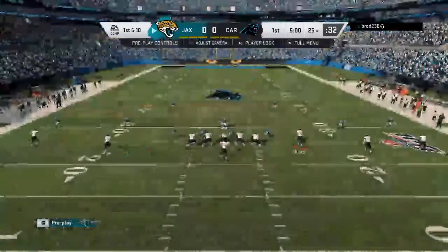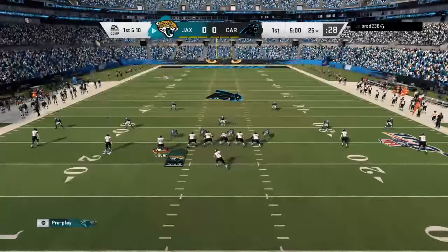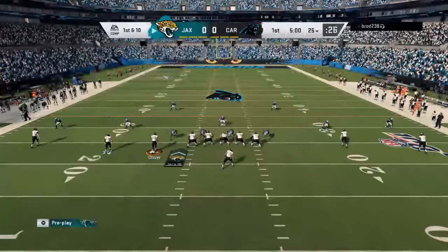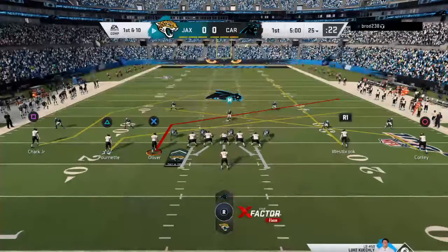Here we go, set, 60 outlaw. Set a tone, fellas, let's set a tone. Bravo. 59 mark, 59 mark, check, 59. Heavy on the edges, heavy on the edges.